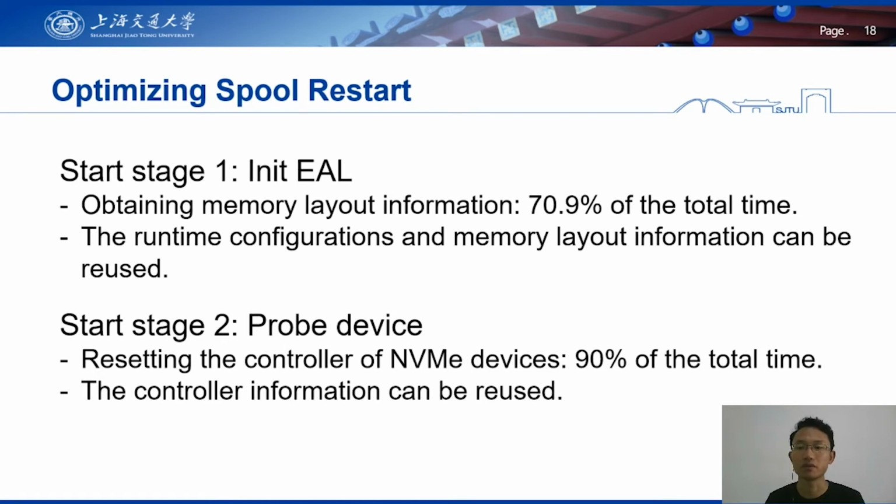When probing the NVMe devices during the restart of the SPDK driver, more than 90% of the time is spent in resetting the controller and the NVMe devices. The data structures of the NVMe device controller are not broken after a restart, so the controller information can also be reused.